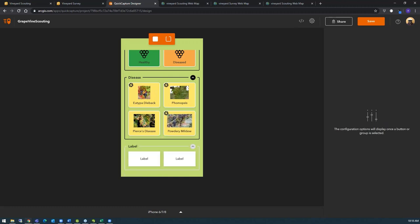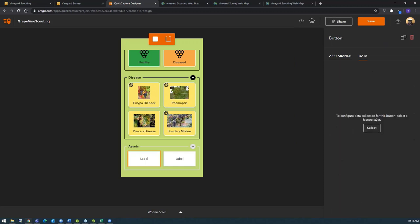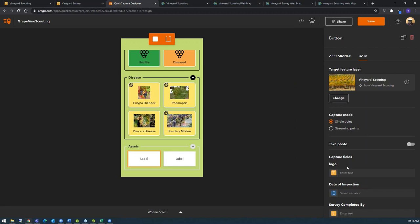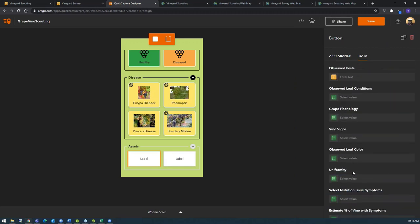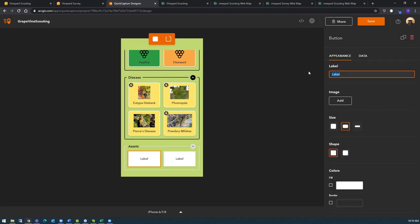So here we go. We can add some buttons to this group, and I'm going to select that group and just give it a name and quickly call it assets. We'll leave it at that for now and just go ahead and set up some of our data. We know we're using this scouting layer here. This is our scouting layer of interest, and now we can scroll down and choose to associate this particular button with assets, right? So here are observed assets, and we're going to say that it's a fixed value, and we're going to put maybe irrigation. And we're going to quickly change this label to irrigation.